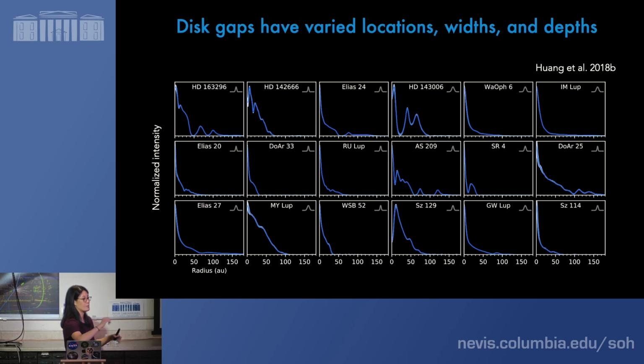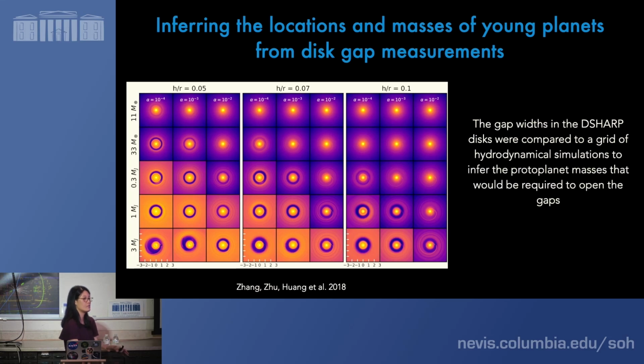As a function of distance from the star in these disks, you can clearly see the gaps and the rings at different locations, and they have different widths and depths. Now, if you buy the planet-disk interaction explanation for where these gaps and rings come from, then you can compare the simulations of planet-disk interactions to gaps that we observe in order to try to figure out what kinds of protoplanets you would need in order to create these disk structures.